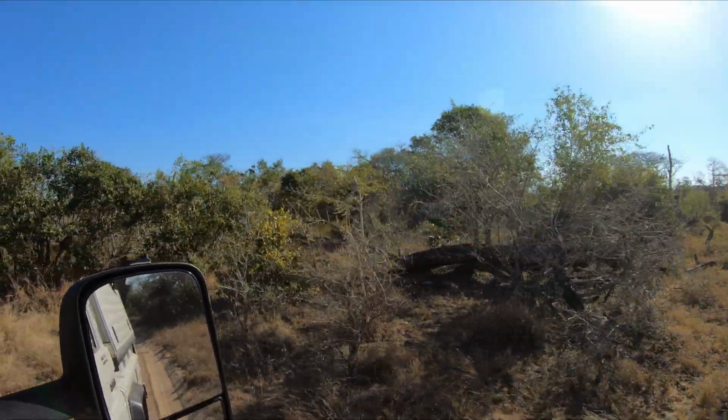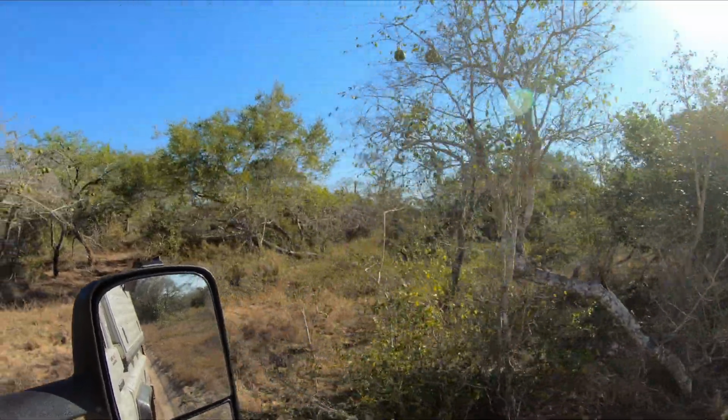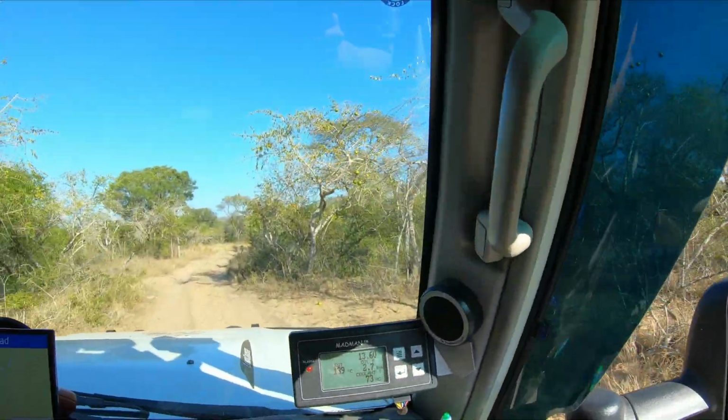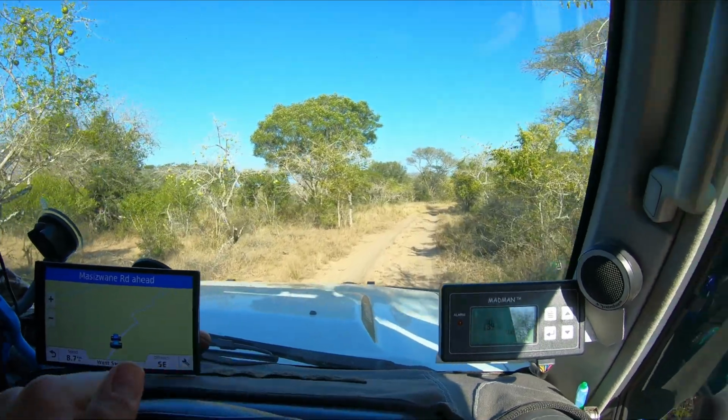This particular year is the thickest I've ever seen Tembe. The bush is very dense. The visibility from the vehicle into the bush in some places is 10 meters max. But yeah, this is what it is. They've had exceptionally good rains this year. The rains came late in the season.